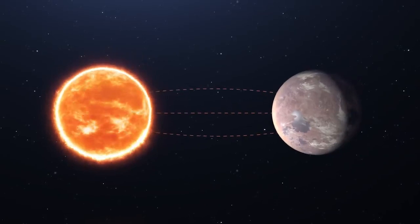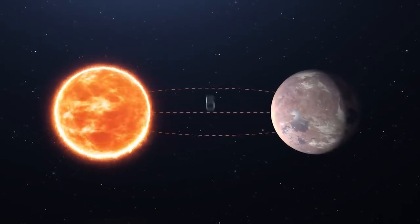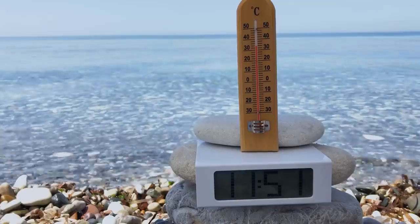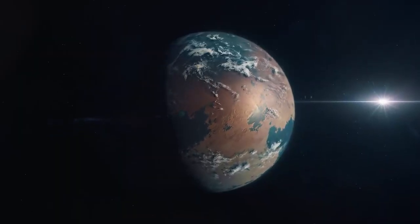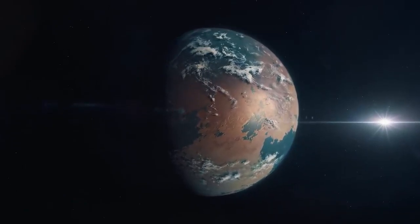Also, the amount of starlight it receives from its host star, which is also a red dwarf, is 75% of the amount of light Earth receives from our Sun, meaning the exoplanet's temperature may be similar to our planet's as well. Kepler 1649c provides yet another example of an Earth-sized planet in the habitable zone of a red dwarf star.